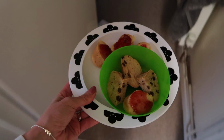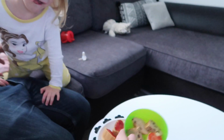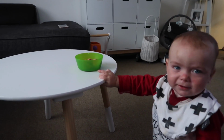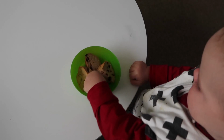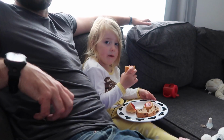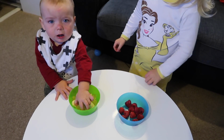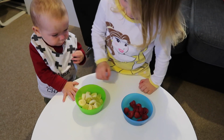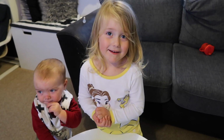The kids are home from nursery, so we've just got a little snack for them. I love mealies. Oh, look for you as well. Oh, straight in there. It's been eating well all day. Is that yummy? Having some fruit as well. Lachlan loves bananas. And Isla apparently didn't want any bananas and grapes, but now... Do you want to steal Lachlan's? You're naughty.